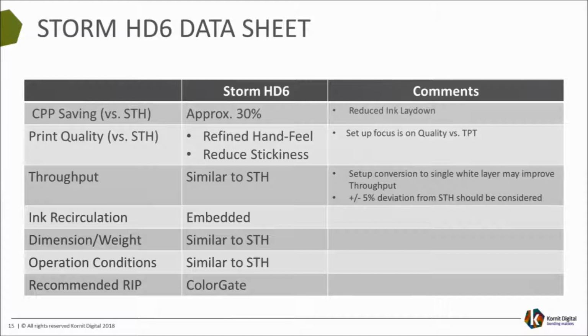The print quality is significantly improved in hand feel, and there is no stickiness, which usually happens when you print in the digital space. Extremely high throughput: you can print more than 150 garments per hour. We have launched an ink recirculation program within the system, so you don't have wastage of ink. Ink moves from one tank to another and recirculates between the print heads to keep them wet, and saves on your ink.